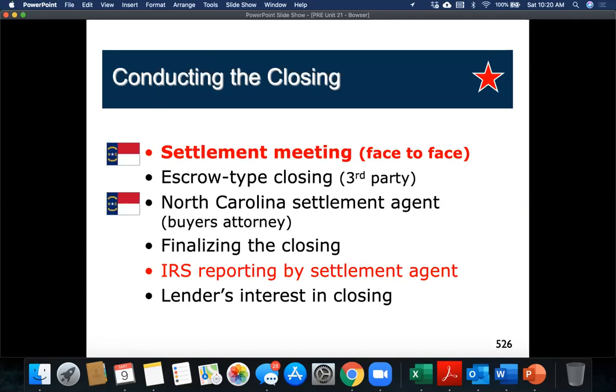Then after that happens, funds can be dispersed. That's when you get your money. That's when the seller gets their check. Everything has to wait till after those things have been recorded. And then you get the disbursement of the funds. That's called the North Carolina Good Funds Settlement Act. That's what dictates that.